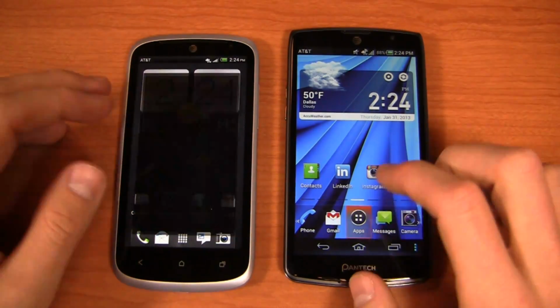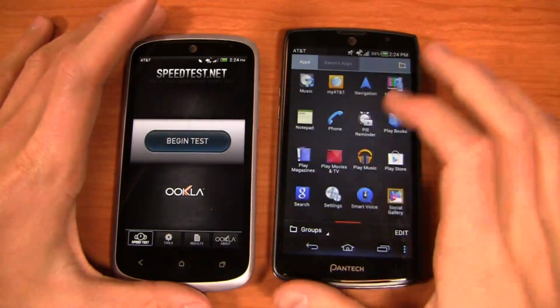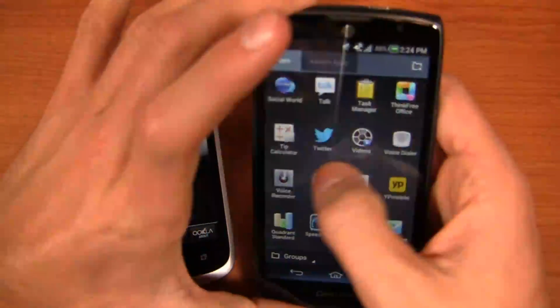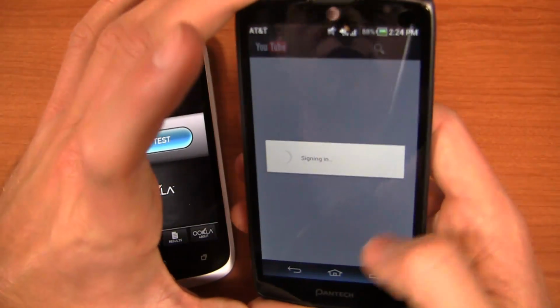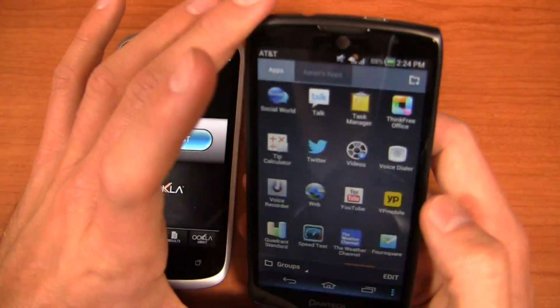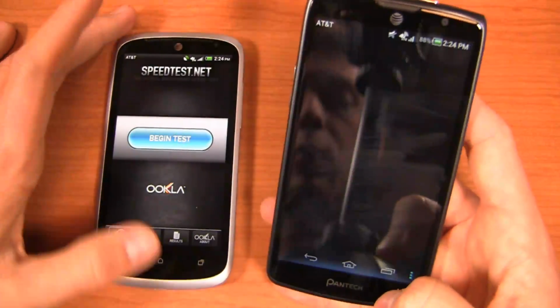Let's jump right in and take a look at the speed test to start out part 2, because I want to take a look at network connectivity. Both of these are 4G LTE devices on AT&T, and it's surprisingly hard to move this when these are laying flat on the desk. We're going to back out of that, go through here and go to the speed test. We'll run both of these on a Dallas server.